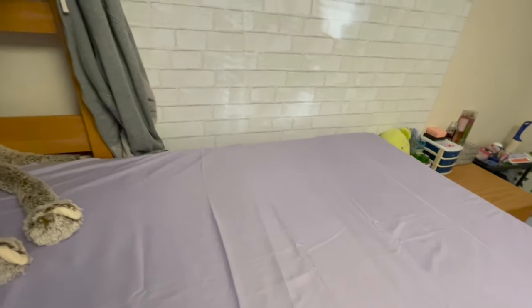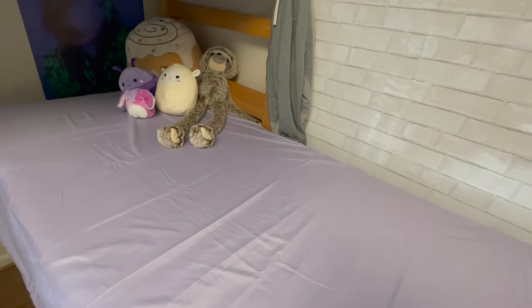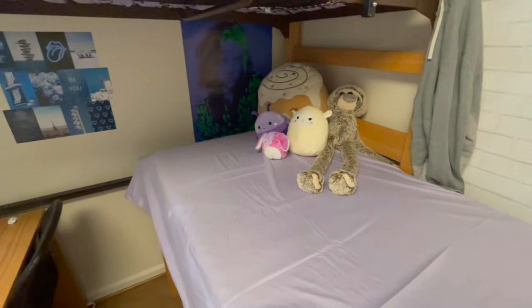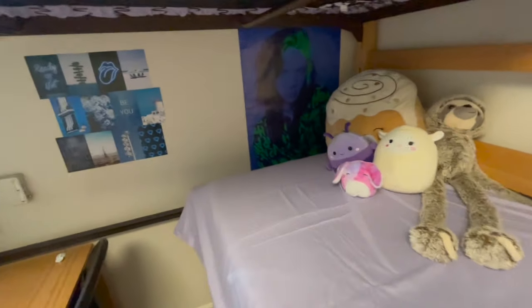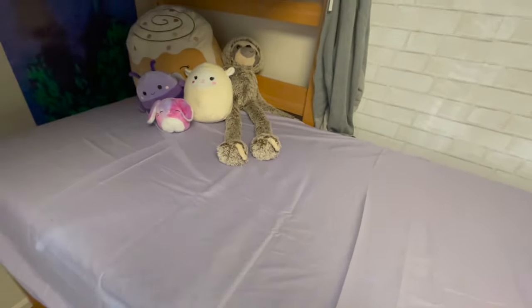I absolutely love having this, and having no roommate has been so fun because I'm an introvert and it's just nice to have a peaceful place to be by myself. I do love my roommate, miss my roommate, shout out Becca, but I also have been so blessed to have my own room for half a semester, especially with all the craziness going on. It's been so great to just have a peaceful place. And I love this second bed that I was able to keep and have here.